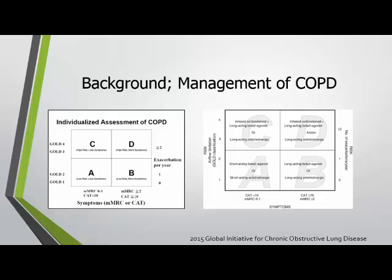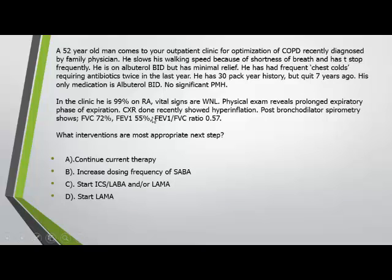So a patient with high risk or less symptoms is C, or high risk and high symptoms is D, and then you decide which medications would work for them. Now, before I actually went into the background and reviewed these articles, I thought it was a pretty straightforward decision of giving inhaled corticosteroids in patients with COPD. If they fall in C or D, we can just go ahead and pull the trigger on it.